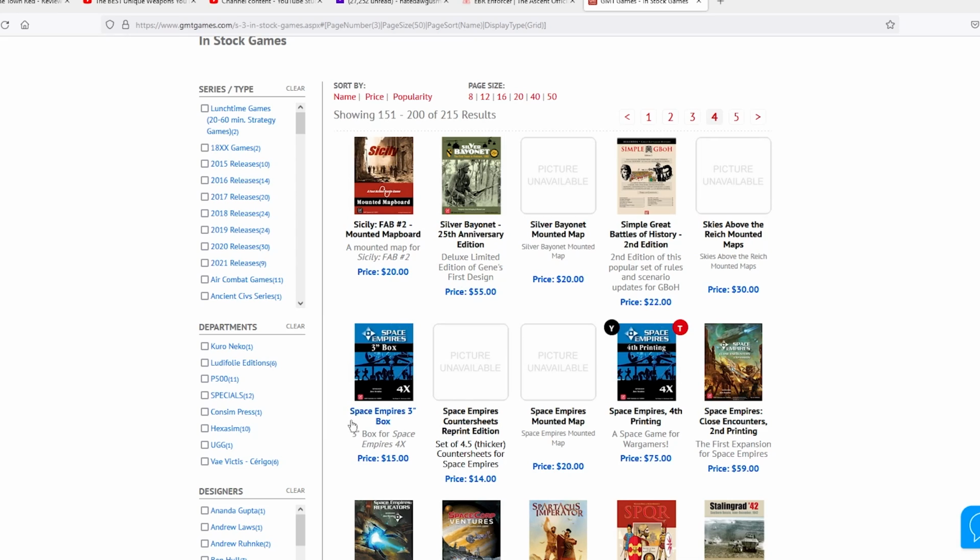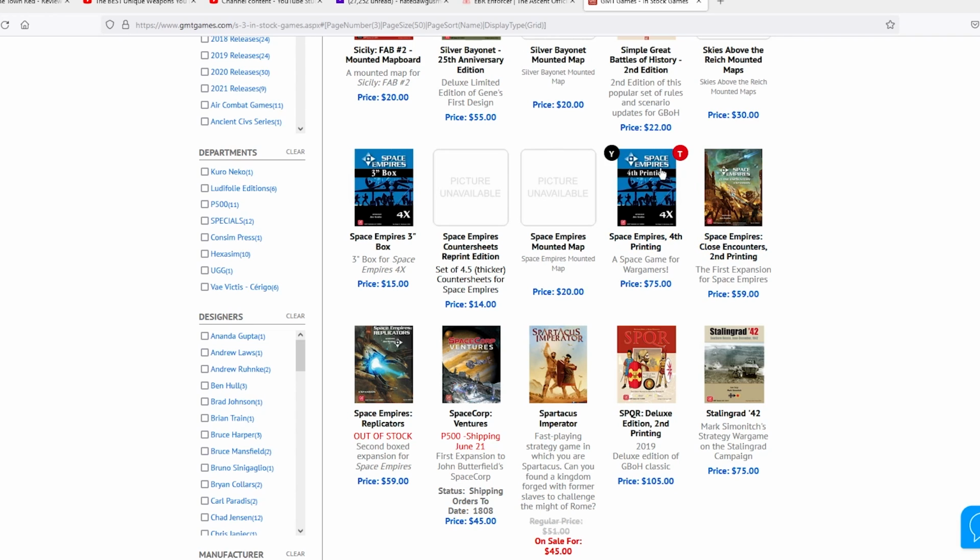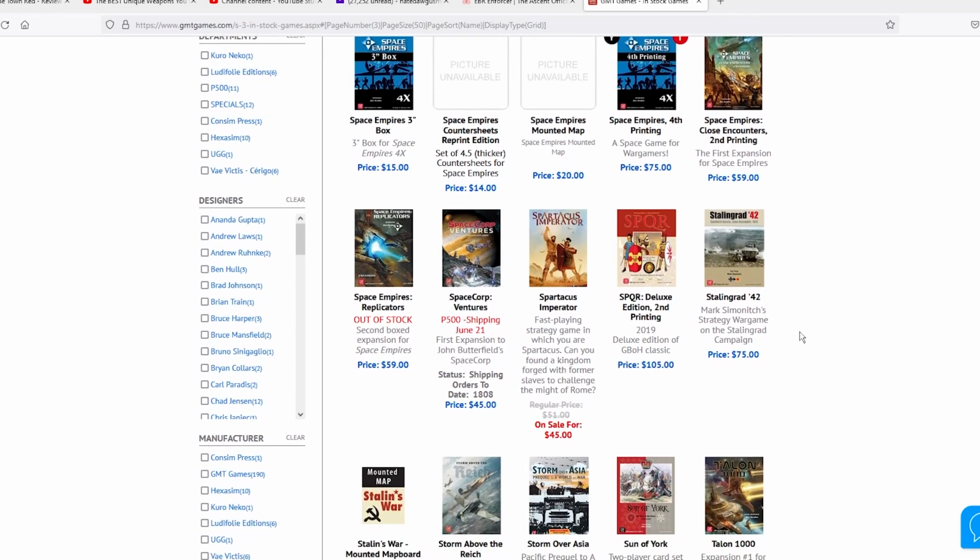Here we go. Definitely good stuff here. Space Empires? Yeah, definitely. If you haven't played it and you like space stuff and you like more grand strategy, right? Taking over sectors and building up your forces, Space Empires is definitely where you want to go. Oh, it's so sad that Replicators is out of stock. You so need Replicators. Replicators is great for solitaire play for Space Empires. Now you can solo Space Empires and its expansion, Close Encounters, without Replicators, but Replicators makes it so much easier. So that's one you might want to try to find elsewhere if you're able to pick up Space Empires for the sale. But definitely get Space Empires. That's a big recommendation there.